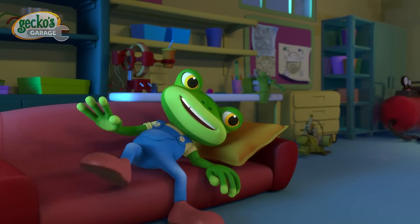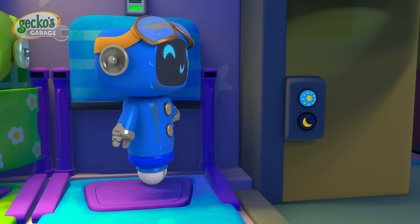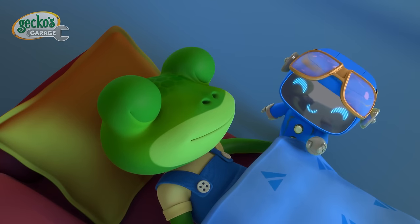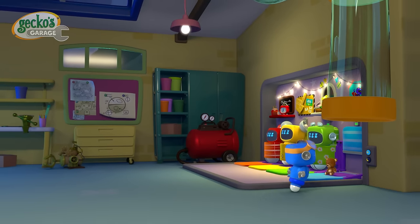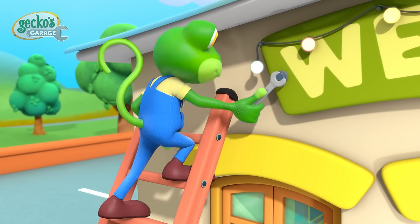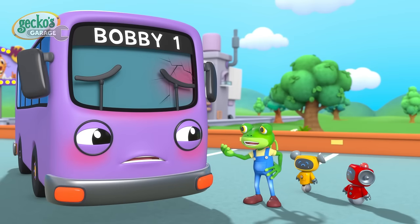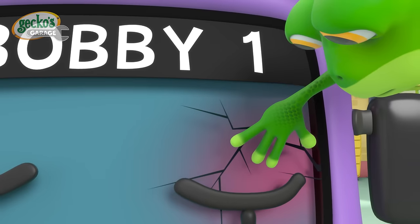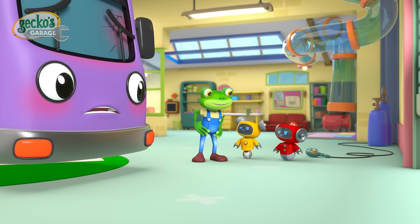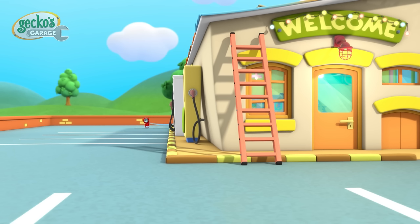Done, Bobby. Good night. Perhaps I'll just sit down for a moment. Bobby? Oh no! Your windscreen is cracked. Quick, come inside. Oh, that must hurt. We'll need to replace it. Mechanicals, could you fetch a new windscreen, please? And be careful! That glass is very fragile.